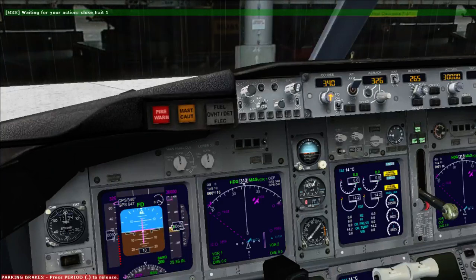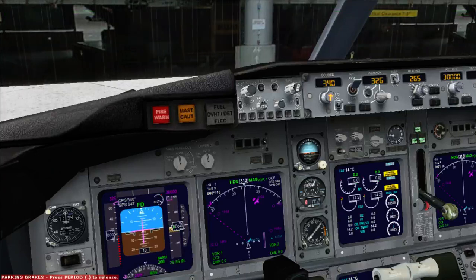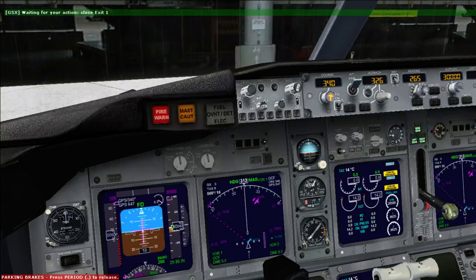Jacksonville Center, understood, cleared to Memphis, KMEM as filed. Climb and maintain 5,000 and expect flight level 360, 10 minutes after departure. Departure is with you and we'll squawk 1010.